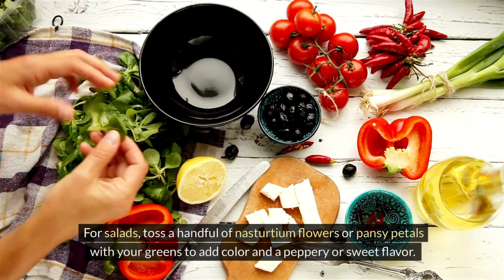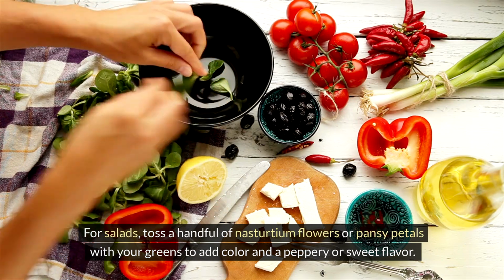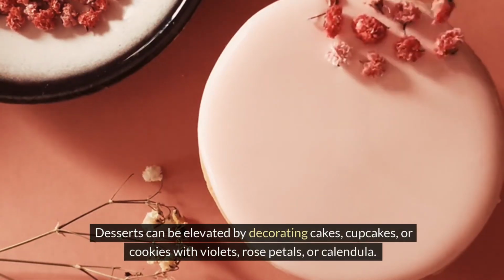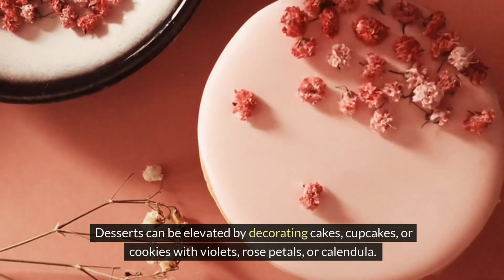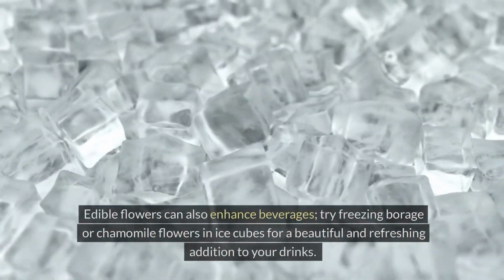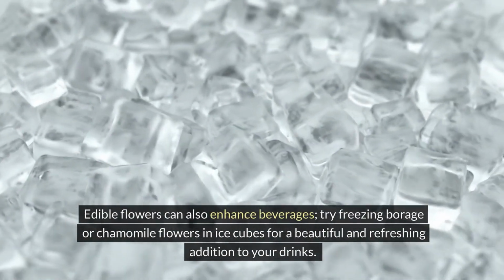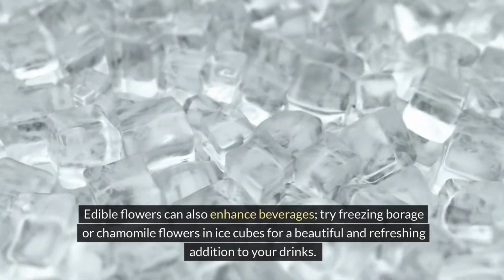For salads, toss a handful of nasturtium flowers or pansy petals with your greens to add color and a peppery or sweet flavor. Desserts can be elevated by decorating cakes, cupcakes, or cookies with violets, rose petals, or calendula. Edible flowers can also enhance beverages. Try freezing borage or chamomile flowers in ice cubes for a beautiful and refreshing addition to your drinks.